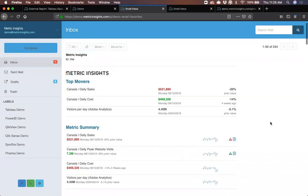And this is where we're essentially tracking the underlying data that's available from each of these tiles and pieces of content that we're interested in. By doing that, we can start to, if you like, bubble to the top the particular metrics or pieces of information that a user should focus on. So as an example, our Canada daily sales metric here has generated a red alert.